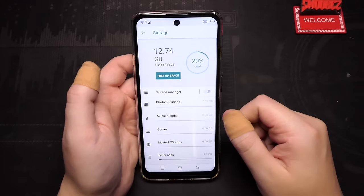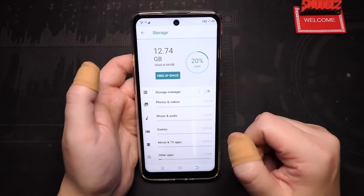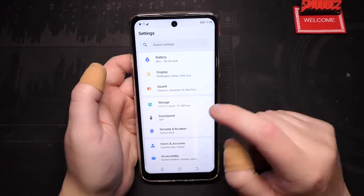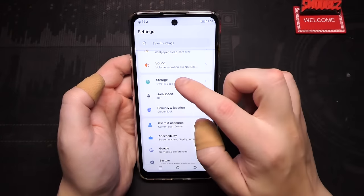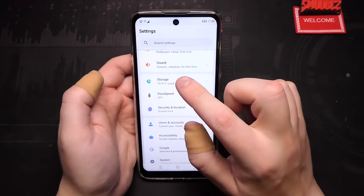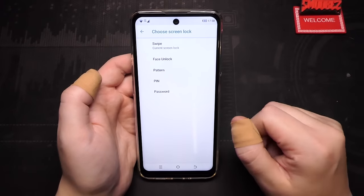Storage says 64 gigs right there with 12.74 gig used. Could it be 64 gigs of storage in this? Just using this in settings, it's actually fairly snappy. So I'm really not sure of the specs. I want to keep that as a bit of a mystery. Screen lock, we can do face unlock.